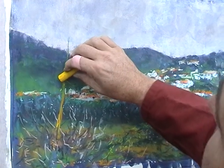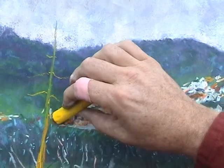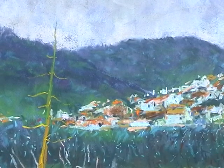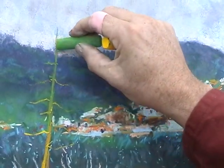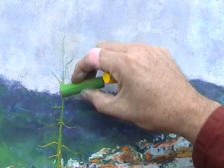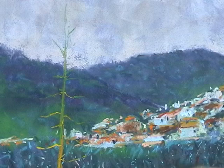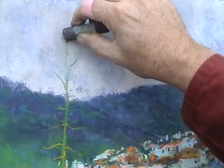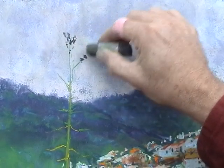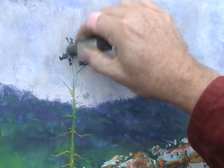And how those spikes come off downwards like this. Now if I take a dark then, come back up into here, a dark that's much blacker and warmer than the background, and just flick these seed heads in, I should be able to get them really standing out and forward.